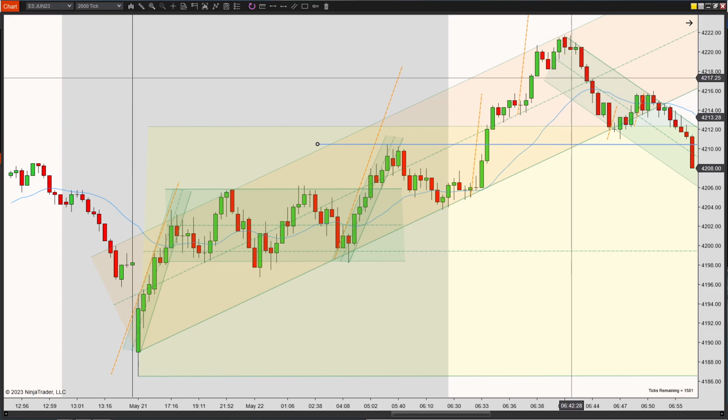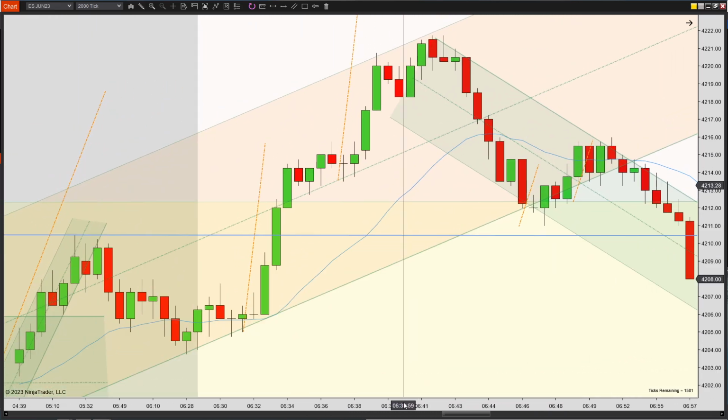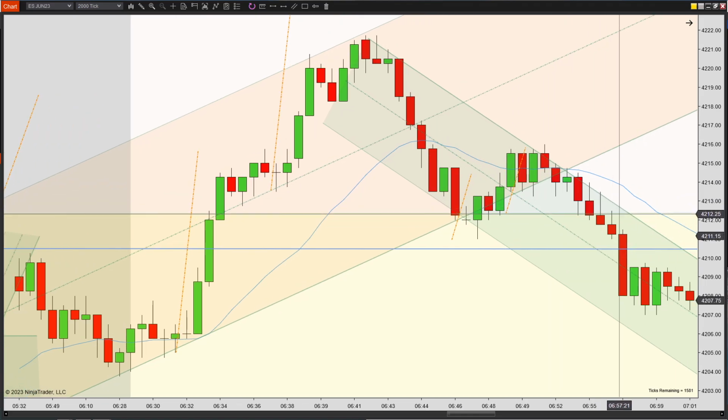But this failed breakout dwelled out here for a while, so it's hard to think that it's going to come back down in this trading range. So in both instances, I'm pretty sure it would have been kind of a little bit of an unclear crapshoot. So I'm glad I didn't take any trades there.